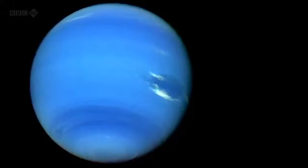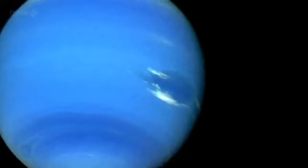And that emission of heat is driving a really complicated weather pattern. We see incredible storms, such as the Great Dark Spot that was present on Neptune when Voyager 2 flew past in 1989. But we haven't got that with Uranus. Apparently there's little or no source of internal heat. Why not? Well, this has got something to do with the dim, distant past of our solar system and the way in which the ice giants formed in the first place.